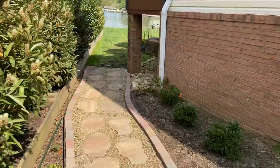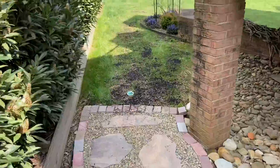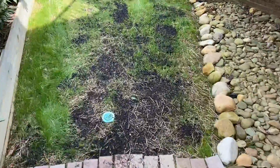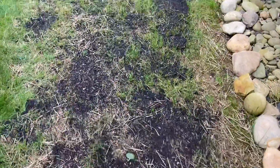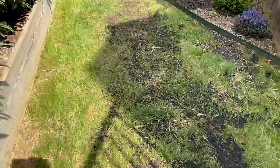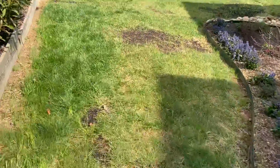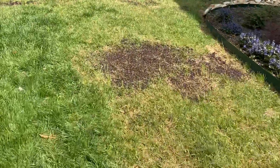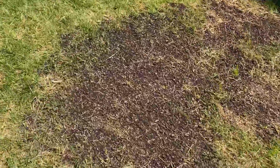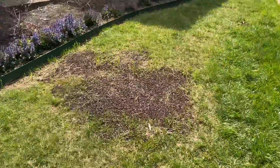He's done some slit seeding and some seeding. It's April 6th. He slit seeded about 2 weeks ago, and then he spread some stuff to help hold in the water and some more seed. I assume that was also a couple weeks ago. We don't have germination yet. I told him that I would not expect this grass, if it does come up, to survive through the summer.